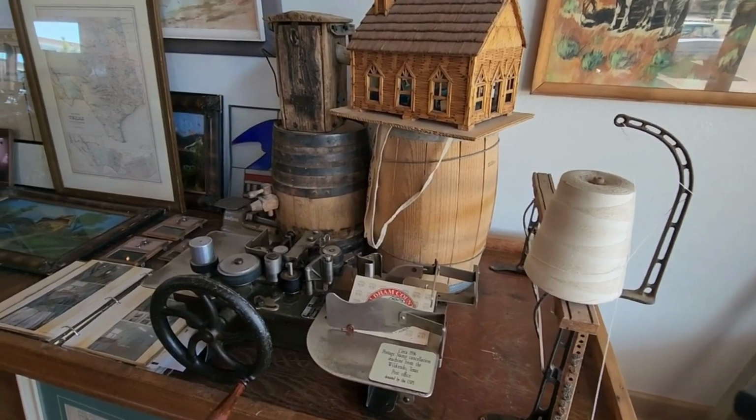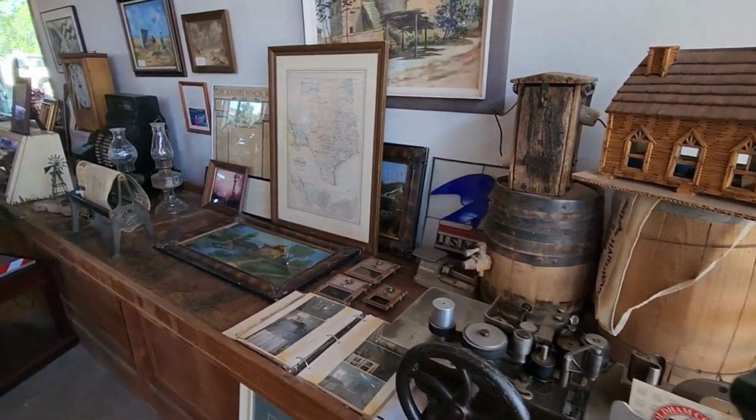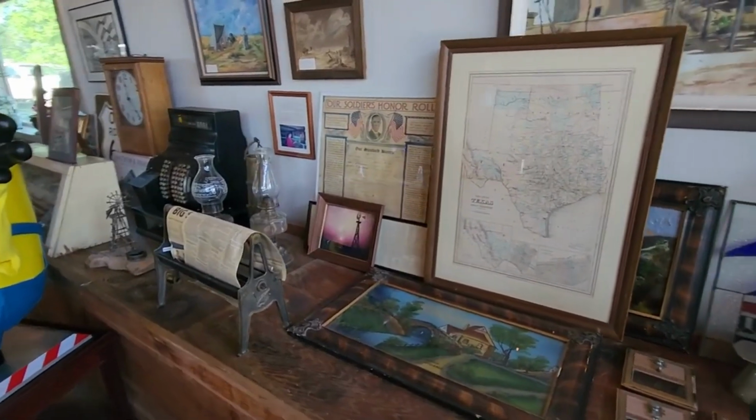How you doing? Doing well yourself? The other building was a 1929 hardwood. Kind of all over the place. I travel full time.